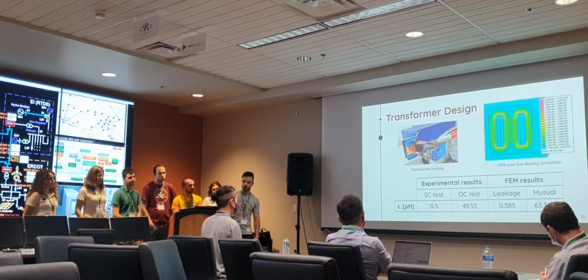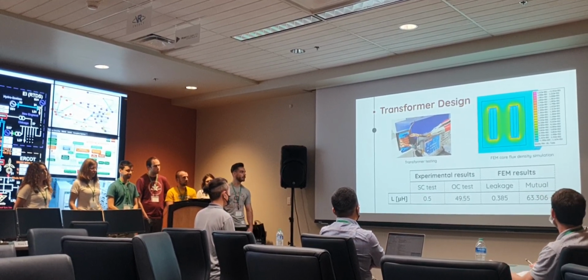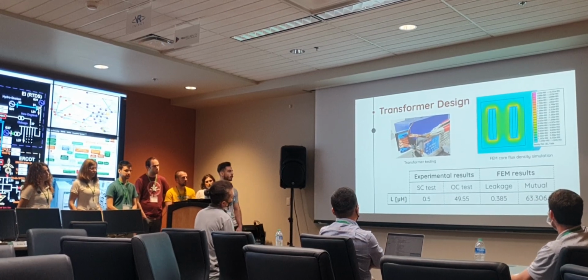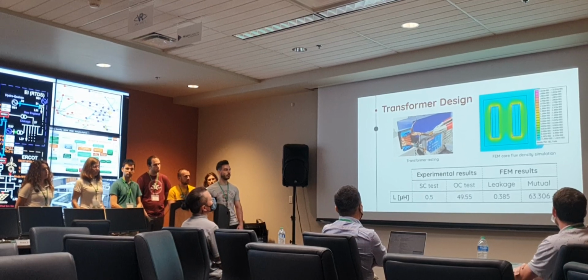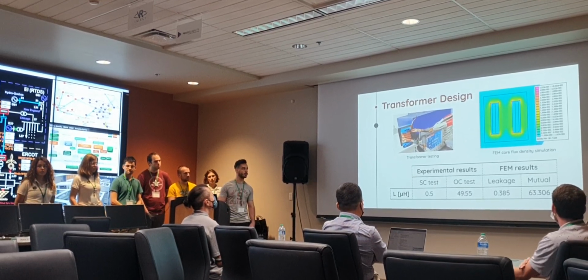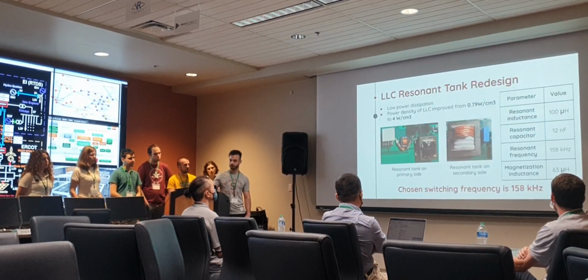We also examined magnetic conditions of the transformer, and the FEM analysis showed that the highest induction of the core is in the inner corners and is around 0.2 Tesla, while the saturation induction of the core is 0.4 Tesla, and that shows that the core doesn't get saturated at all.